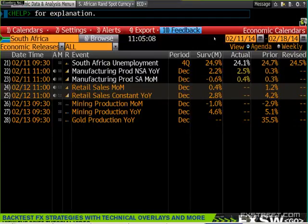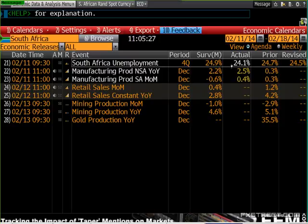What you can see now, this is just an economic calendar with some South African data, which may explain to some of you who were trading the rand, maybe short, why we've seen this kind of recovery in the rand. As you can see here, the unemployment rate was better than expected for 4Q, and we also got a better than expected manufacturing production report as well. So hence why, let's just pull up the rand here.